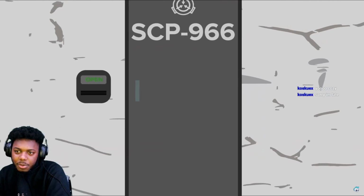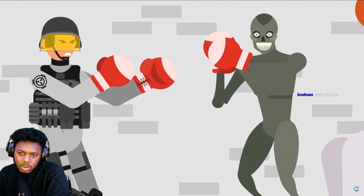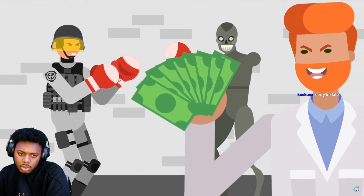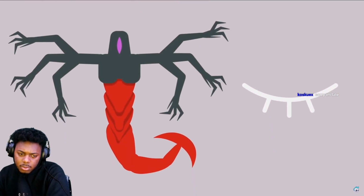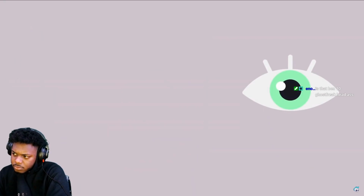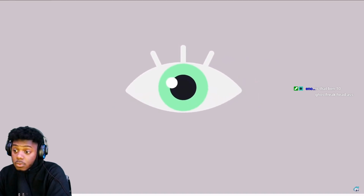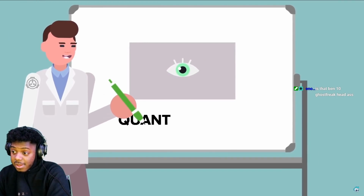Yo, how? Avoiding being eaten is hard enough with creatures that can actually be seen, but like so many other creatures the Foundation keeps contained, SCP-5031 has developed an almost perfect defense mechanism, which is when observed, it will literally cease to exist. Some might choose to refer to this as a quantum lock.